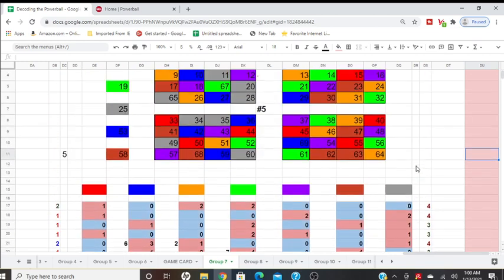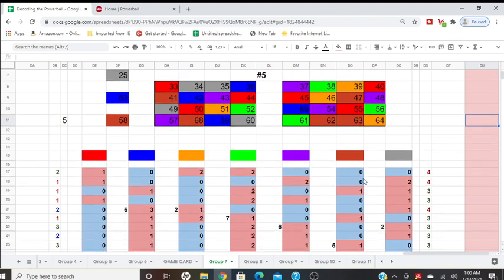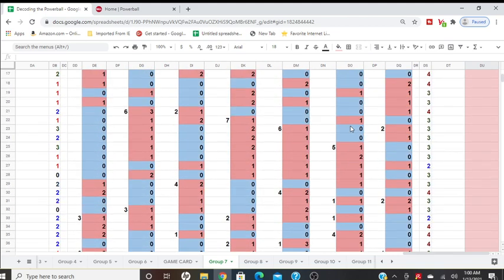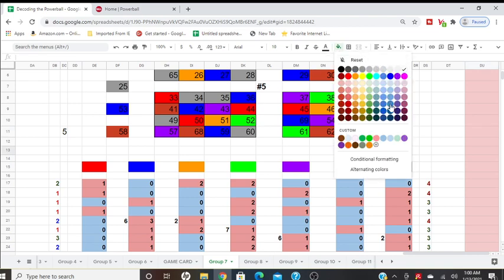Kind of like this brown. I'm going to go with this brown one. Hopefully it's due to have more than 3 zeros. And I'm going to go for this one. Okay, so I'm going to mark it.